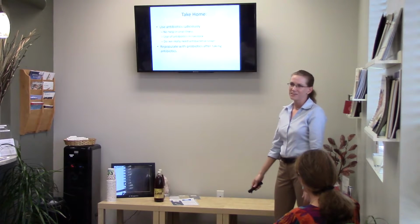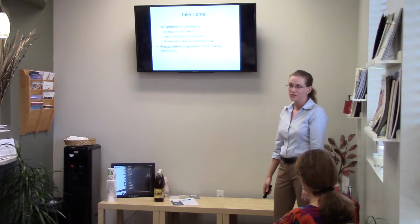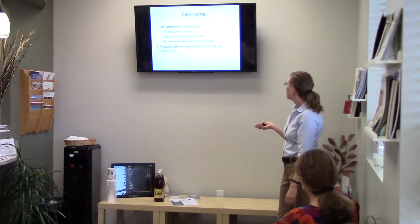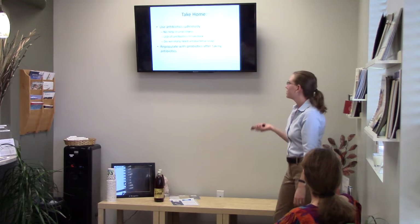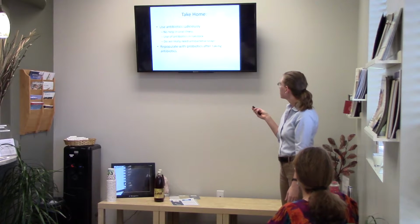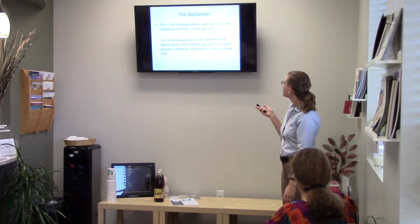And do we really need antibacterial soap? This drives me crazy. Soap is soap. You wash your hands with soap, you're getting rid of the dirt. You don't need antibacterial soap. Okay. And then we should be repopulating with probiotics after we take our antibiotics. Try to get those good colonies back up.